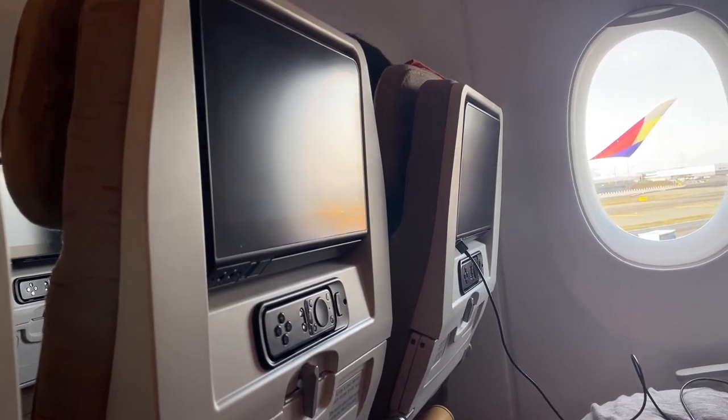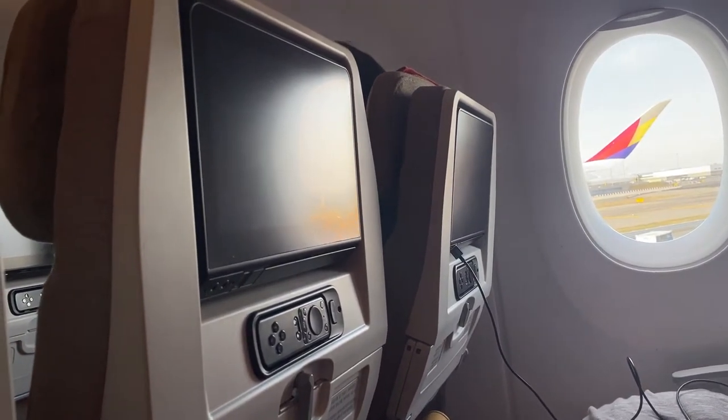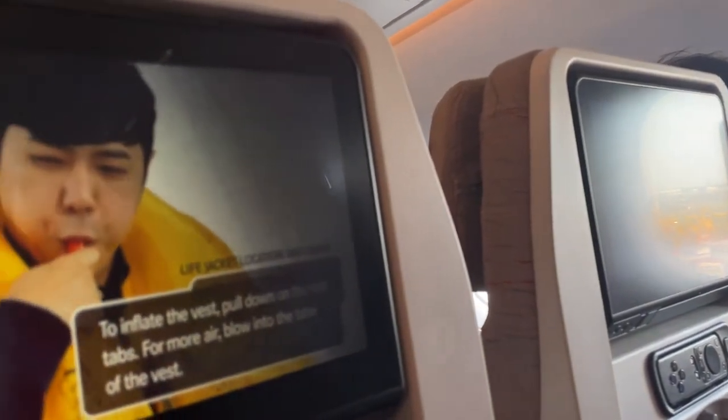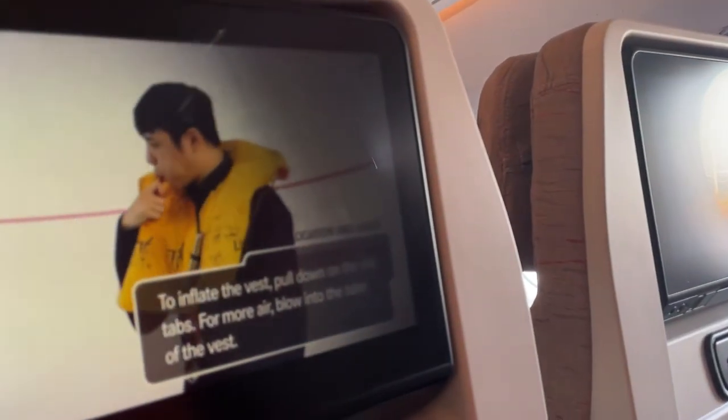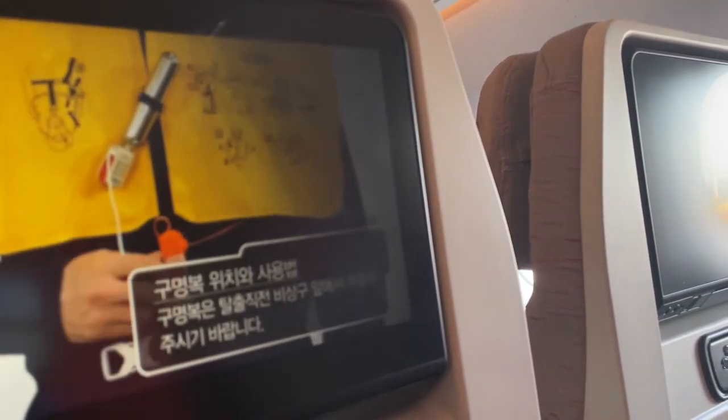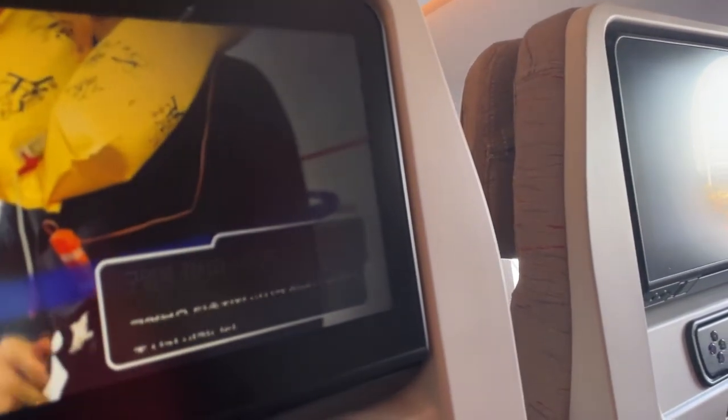To inflate the vest, pull down the tube of the vest.